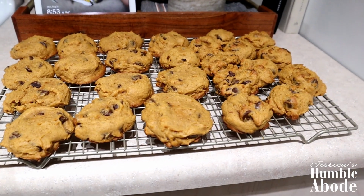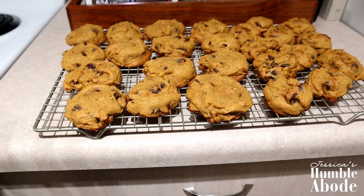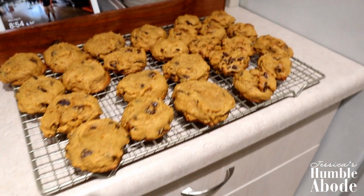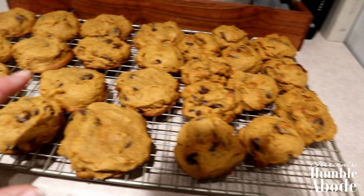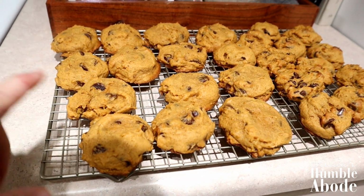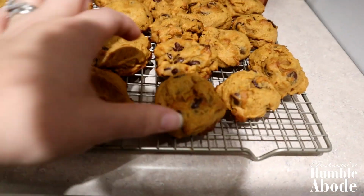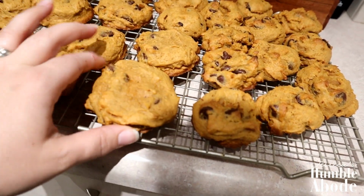Okay, so I used all the dough, and it made 25 cookies. So I think that's a pretty good amount for one batch. And so this was my first batch, and I just left it as a dough ball. My second batch, I squished them down after I put them on the baking sheet, and they came out more cookie-like. So if you don't want just balls of cookie, then I would squish your dough down when you're making these.